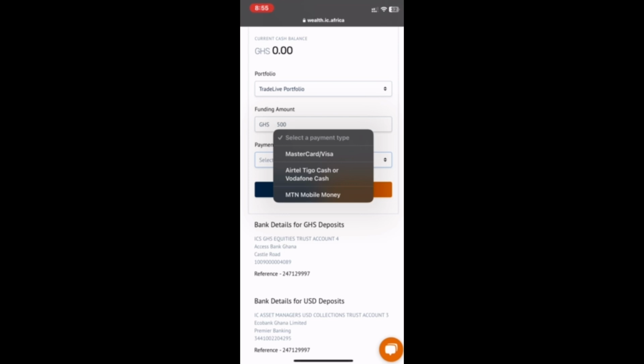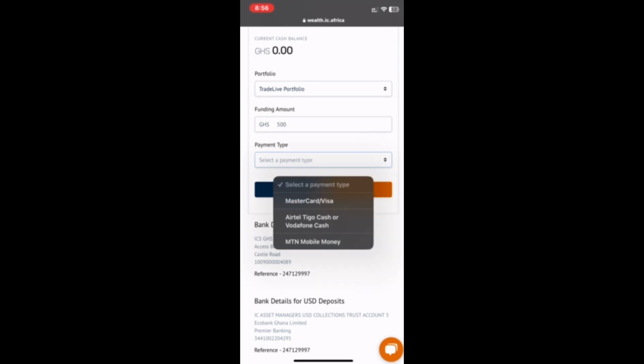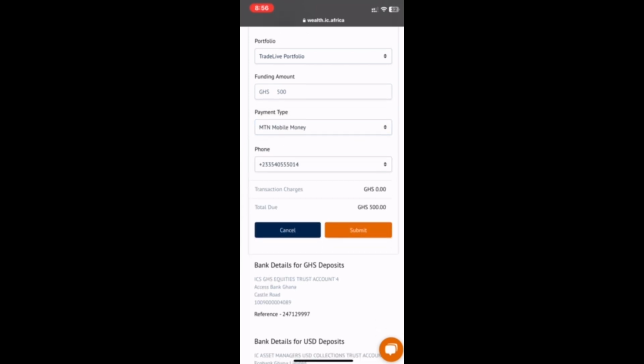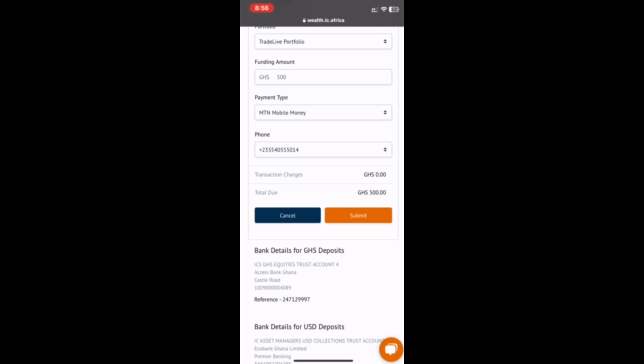So once you come, you realize that they give you the payment types or payment methods. We have MTN Ghana, Airtel Tigo, Vodafone Cash, and Mastercard. Those living abroad can even use Mastercard to invest through IC Wealth via this particular app. So here, let's assume you are using MTN Ghana, which is what I've been using for a very long period of time. You realize that your mobile money number will come. Once you submit, a prompt will come for you to approve the funds in order to start trading.